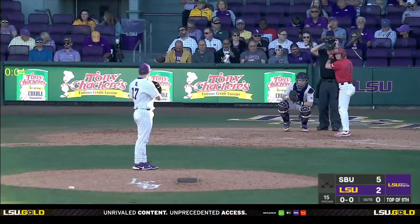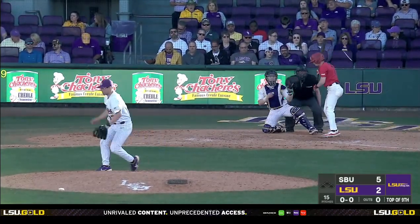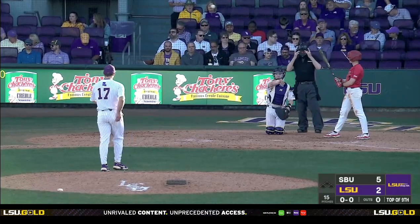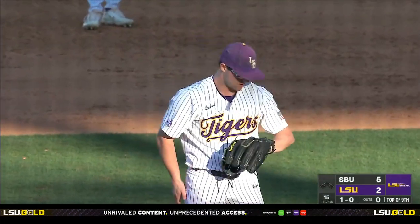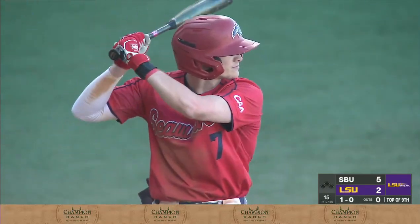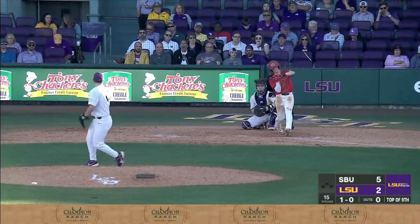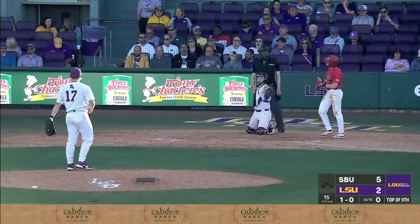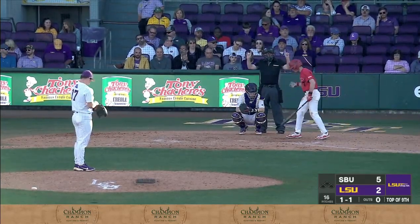Top of the order due up for the Seawolves. Fox will lead it off. Evan Fox today takes the first pitch from Dutton. It's a ball high, and it's 1-0. He's 0 for 3. Did reach base on a walk in the fourth. Dutton's 1-0 pitch. Spun him around. He couldn't hold back, and it's recorded as a strike. 1-1.